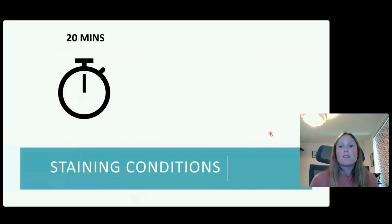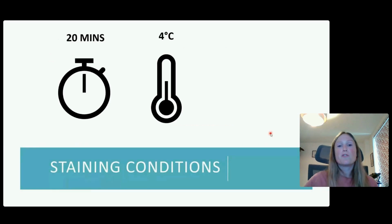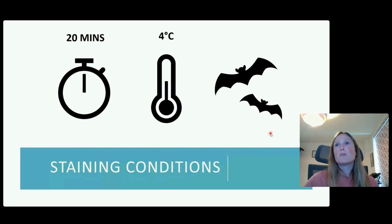And then, of course, you have your staining conditions. How long are you going to leave them to incubate for? The kind of classic is 20 minutes at 4 degrees. But there's a few protocols these days where you stain with less antibody overnight, and that might work better for your time, for your work-life balance as well. So these are all things that you can tweak and optimize. Pay attention to the data sheet for the antibody as well, because they will tell you recommended staining conditions.